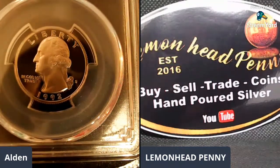But no, a lot of people do have off-site coins, or their collection is off-site. Yeah, and that's something else. Don't forget what you do have off-site, to make sure you have it logged.